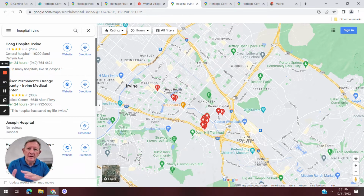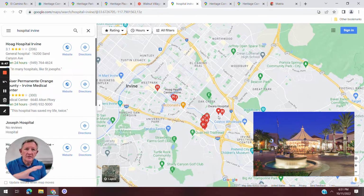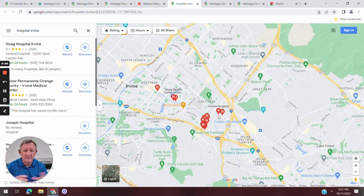You can go south on the 405 and hit the Irvine Spectrum area. You can go the opposite way. You can go north, and you can hit the Tustin Costco, both of which have gas stations. Let's talk about proximity to the 405 and the 5. The 405, you're probably, for the most part, 5 to 7 minutes, 10 tops. Same thing with the 5. It's just not far. You can hop on. You can be in San Diego.